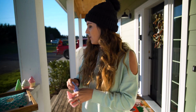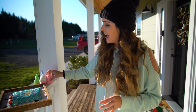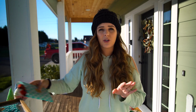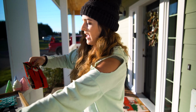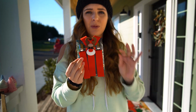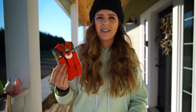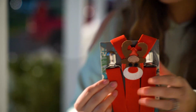The next thing I want to share with you guys, I'm really so excited to get my kids in. I'm going to actually get a picture of them in front of our house, maybe with some little Christmas pajamas. This year at Decor Steals, they have these darling reindeer suspenders for kids. Are these not so cute? This is just a super simple way to get your kids festive for the holiday season, or even just for a holiday card, for pictures, for Facebook, for Instagram.